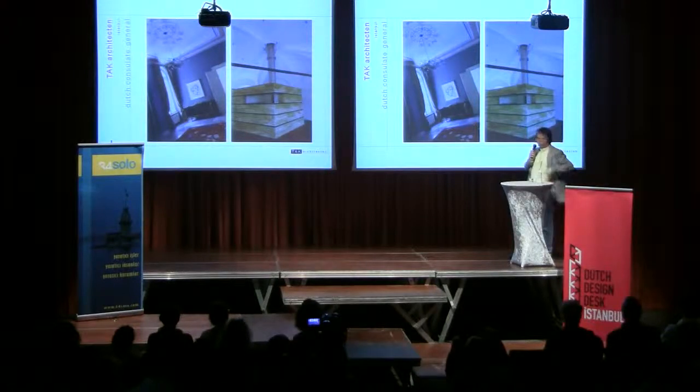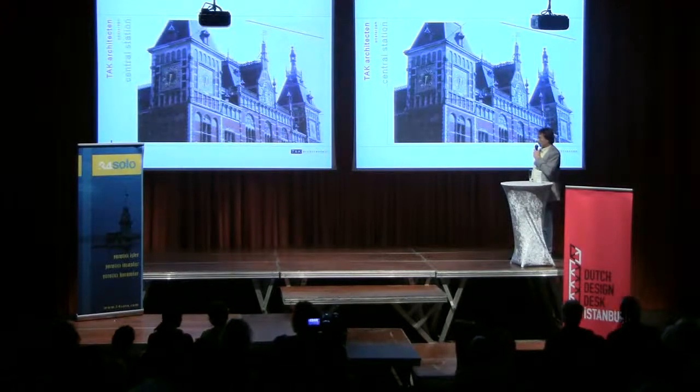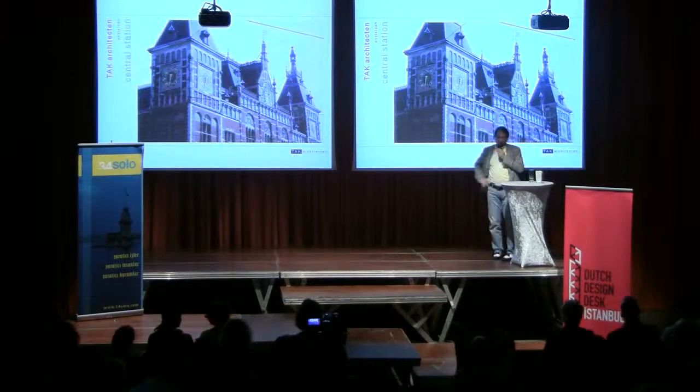Of course, the reusing of colors, doing investigation of what you had, what was there, how you can reuse an old kitchen for what was once the palace. This is what I'm using. This is the Central Railroad Station in Amsterdam. I'm using this to tell you something about the flexibility of old buildings.